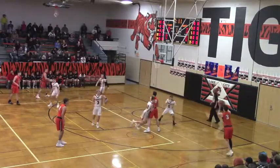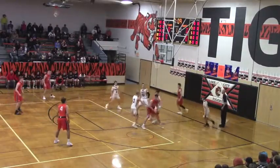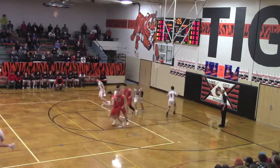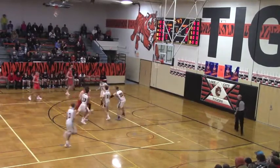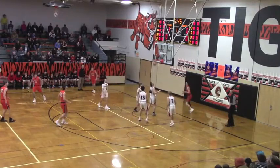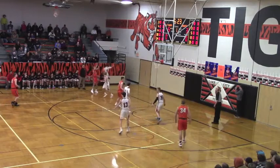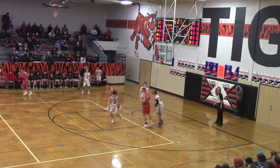Looking for options. Here's a cross-court pass. Heisey to Schurhammer to Jake Wooler's for three, and it's good. Nate looking for options. He is going to take it to the rack himself and lay it in. Slings it up for Schurhammer to Wooler's. He's open for three, and it's good.